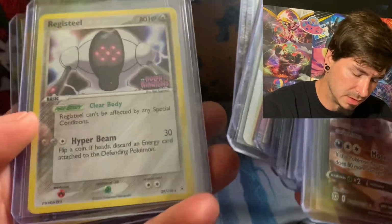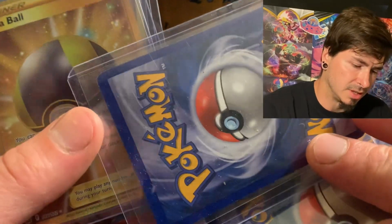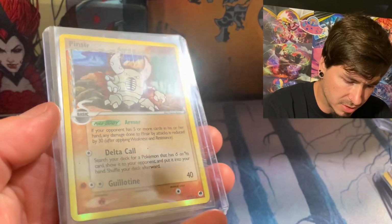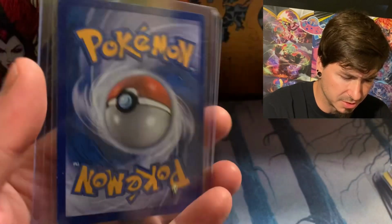2004. Holon Phantoms, that's always cool. And it is actually a Holon. How's the condition? It's no bueno. Ultra Ball and a Pinsir. What was this? Not Leaf Green. Fire Red Leaf Green. I'm not 100% sure.